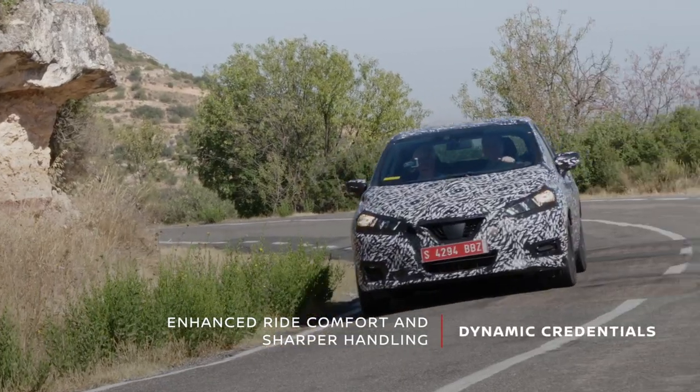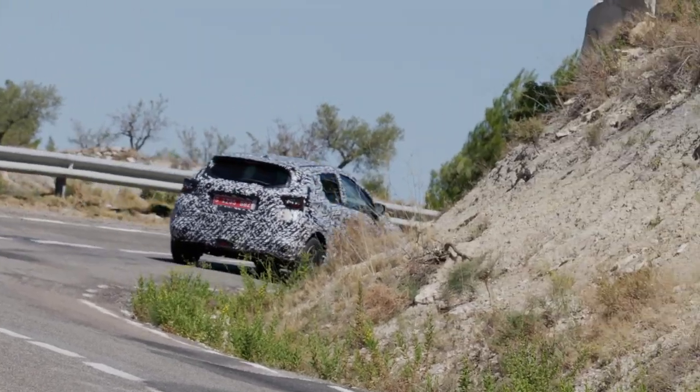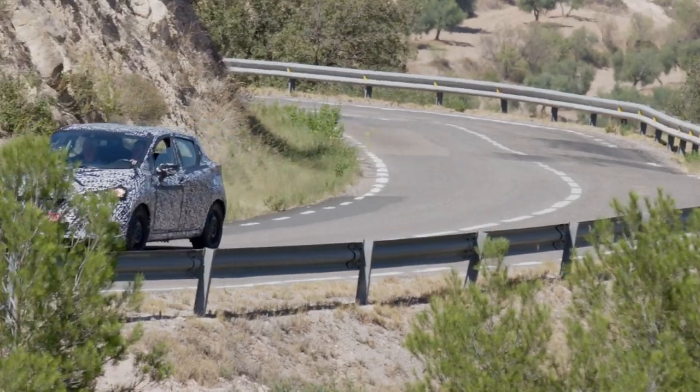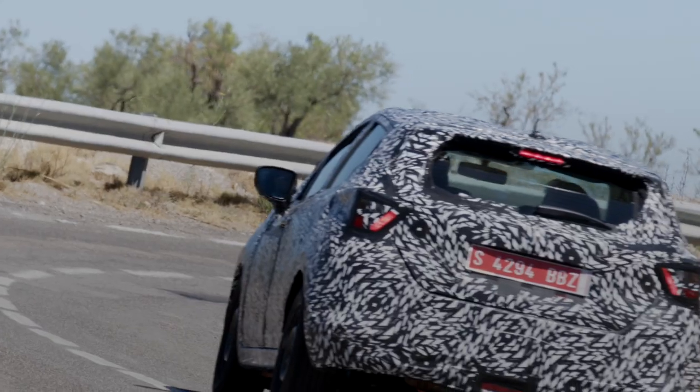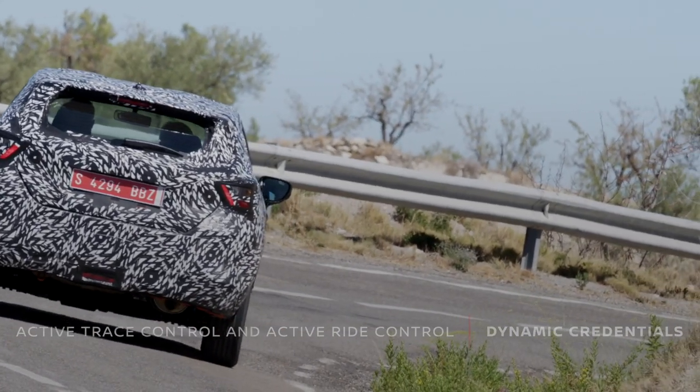My name is Ángel Fontanillo and I am a section manager for vehicle dynamics in NTCES. Micra cornering performance and agility is great, and this is partly thanks to the active trace control. Active trace control is a set of functions which control both the vertical travel of the vehicle under road input and also cornering ability.